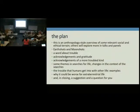And then I'm going to give you a number of examples of the kind of trouble that humans get into with other life. I'm going to note why it could actually be worse for extraterrestrial life, assuming that we can extend our sphere of interaction. Well, first of all, assuming it's there, but second, assuming we can interact with it through our technology or whatever.